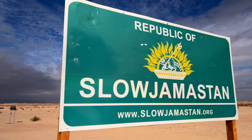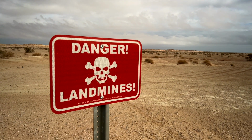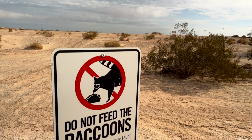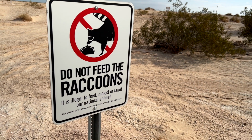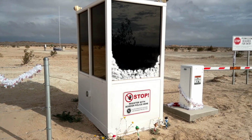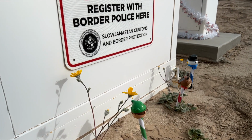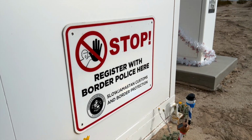Slowjamastan is located east of Ocotillo Wells on Highway 78. Aside from having laws against croc footwear, its national animal is the raccoon, and you cannot feed the raccoons tacos. So we're at the border. The gate is kind of right behind us, but the sign says that we have to stop and get permission to enter the country. I wonder if there's a phone number we can call.